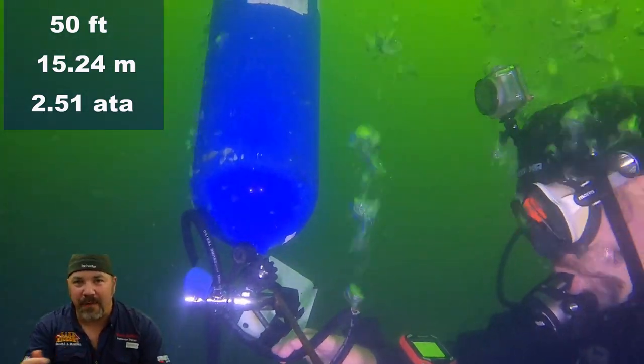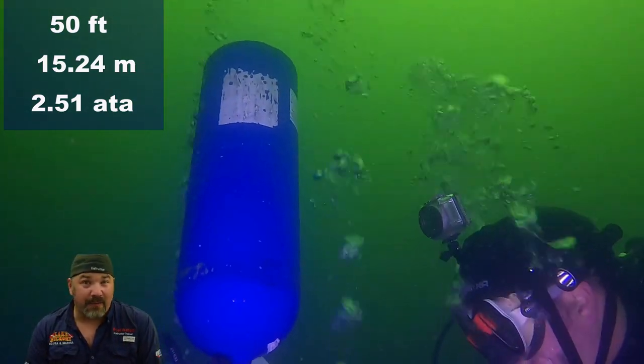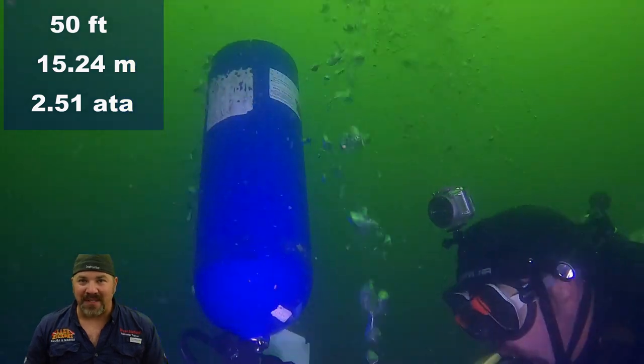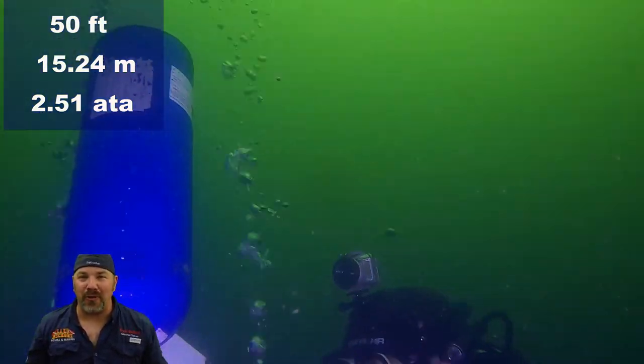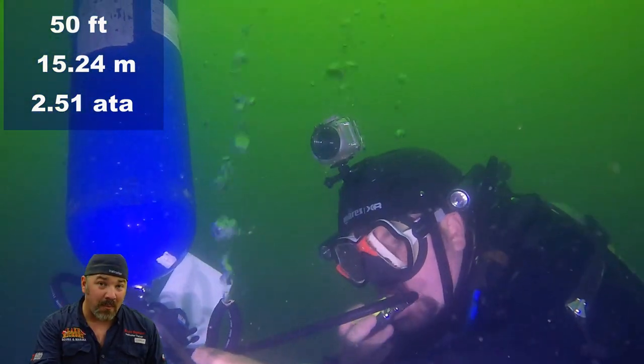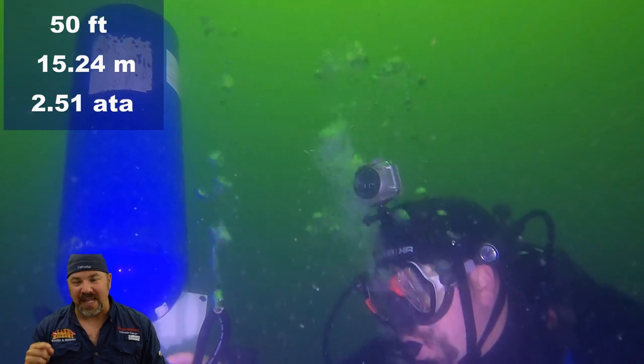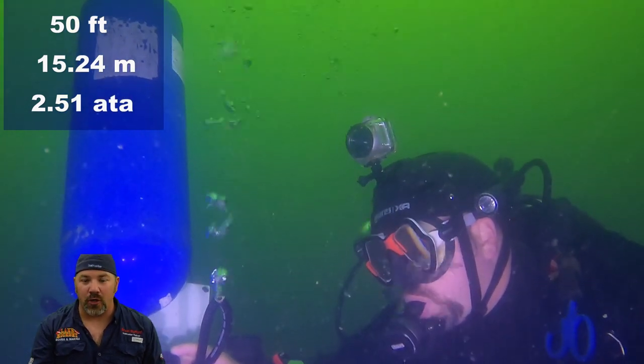Now, at a depth of 50 feet, if we think about our ascent rate, our ascent rate's no faster than a foot every 2 seconds. So with that being said, from 50 feet, it would only take 100 seconds. That's just a few minutes to get to the surface. But when you see the numbers, I think it will really shock you on just how safe this actually is if it occurred to you.